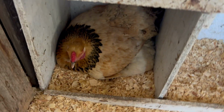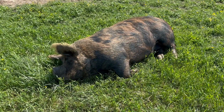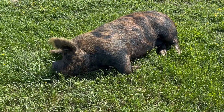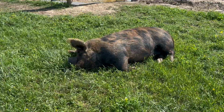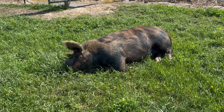Here's the buff Brahma when they get older. She's been acting weird. We thought it was the weather, but now she's just not eating. She came out here and laid in the grass while everybody else is eating. She has snot coming from her mouth. She has a cough now.